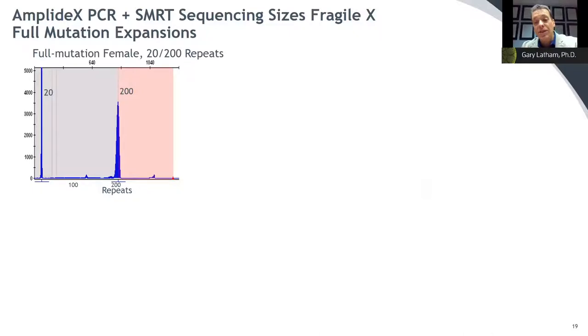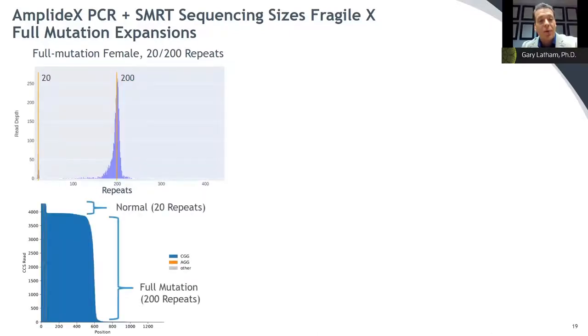If we then extend that to an even more edge case scenario with full mutation expansions, this is a full mutation female. You can see we have both alleles, 20 and 200, represented in the electropherogram and in the corresponding SMRT sequencing result. And the waterfall plot nicely shows you cells in even the AGG status with two AGG interruptions in the full mutation allele.